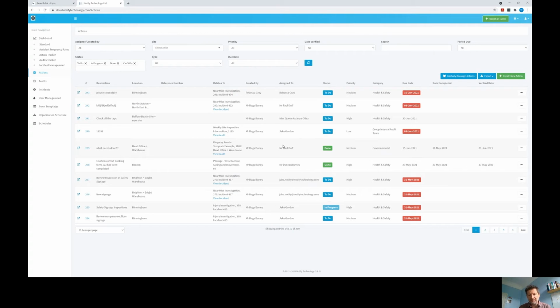The critical thing is those actions are, if you like, intelligent in that once it's allocated to me, I'll get an email to let me know. If I've got 5 allocated to me, I can get a weekly, what we call digest email, which lists out my actions. If I've got any that are overdue, it'll tell me. It can escalate those overdue if you've got people who are perhaps regular offenders. And it can just help you manage and quickly see where you've got your challenges.